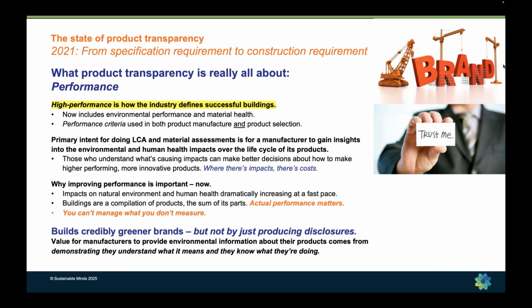But I like to start out each webinar talking about what is product transparency. And product transparency is really about performance. So environmental performance and material health are performance attributes, just like functional performance, cost, aesthetics, safety. These are all performance attributes. Now there are two more that people are using to make decisions about products. Maybe it's not the primary attribute that they're selecting, but increasingly, many organizations and architects, builders, contractors, owners have requirements that the products that they use must have one or more types of transparency disclosure. So people are competing on these new performance attributes, and what matters to people needs to be measured.